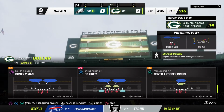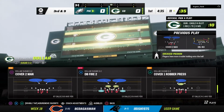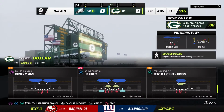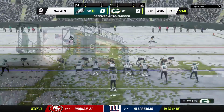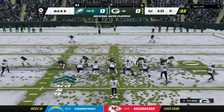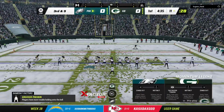It's been a good opening drive offensively thus far, but you know they don't want to waste it and settle for a field goal attempt after that incompletion. So this is a big play coming up here on 3rd down. After an incomplete pass on 2nd down, that'll leave him trying to convert on 3rd and 9.